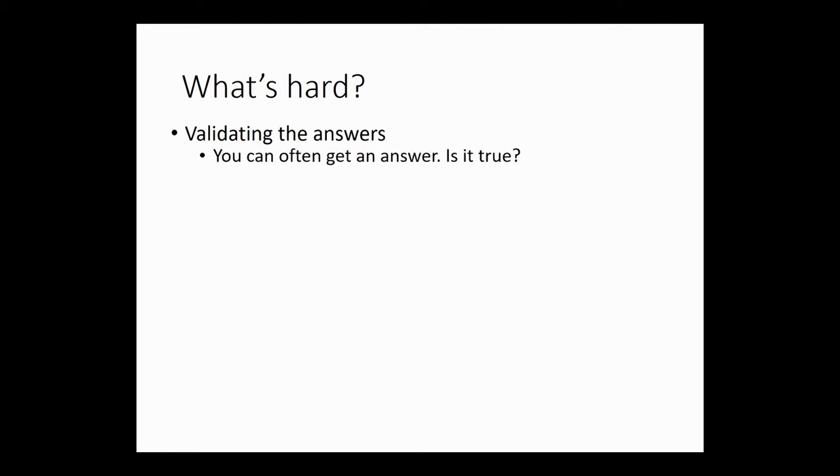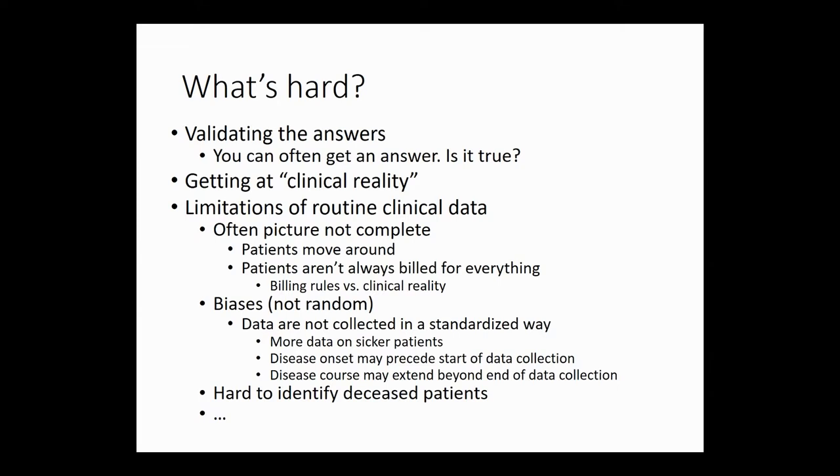So what's hard? Validating the answers. It's pretty easy for me to get an answer to a question. What's hard is knowing whether it's true, or more precisely, under what assumptions or in what context it is true. So in other words, getting at clinical reality. There are various limitations of routinely collected clinical data. Often the picture is not complete, particularly at the Texas Medical Center, where a patient might get their cardiac care at Baylor and their primary care at UT, and then travel between the institutions. So at UT, they look like a primary care patient, and at Baylor, they look like just a cardiac patient.